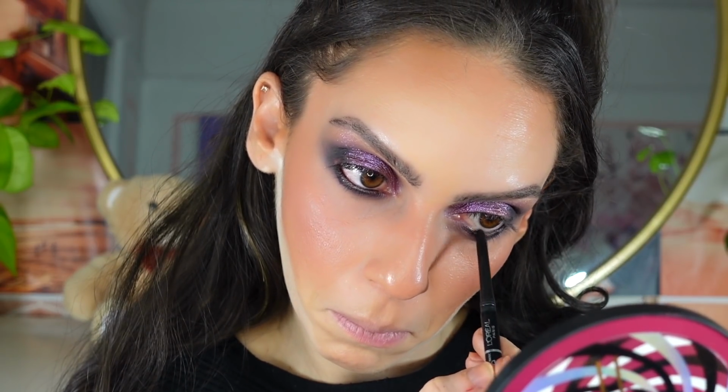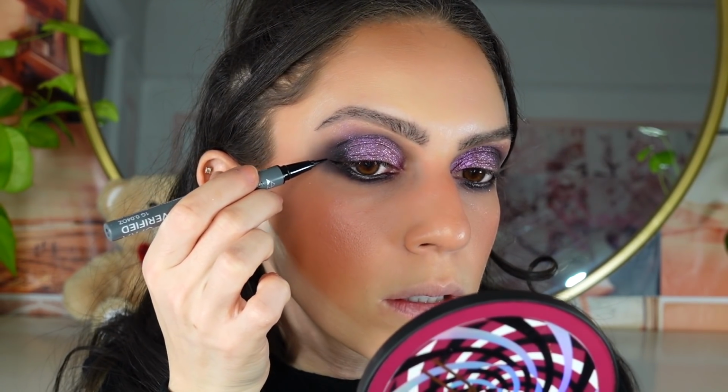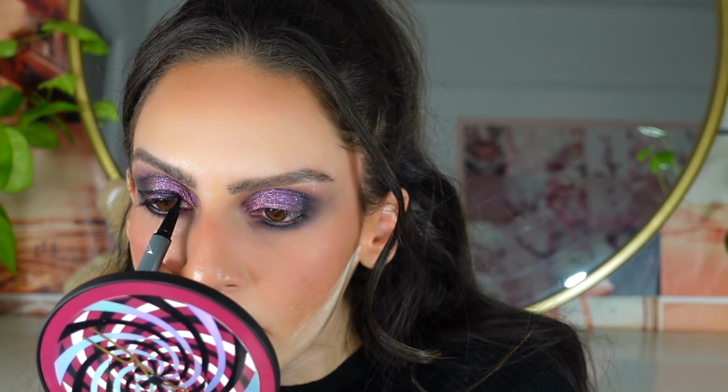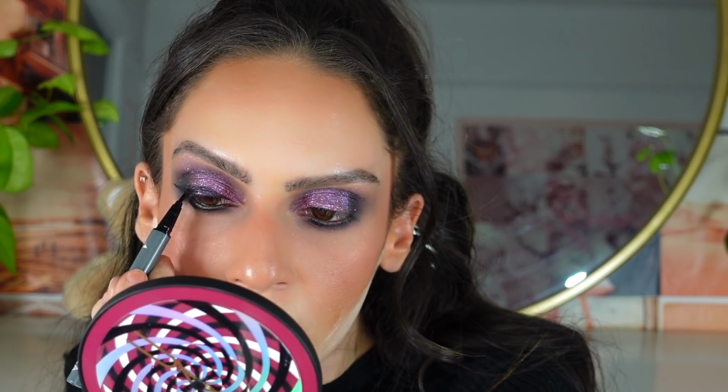Next, I'm going to tightline with the L'Oreal Infallible Liner, the retractable one in Carbon Black. So I will also line my waterline. I'm thinking to myself if I want to do a wing. Let's see. I think I'm ready to wipe this off. Just usually do circular motions.